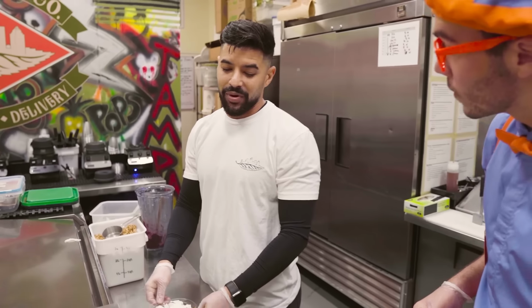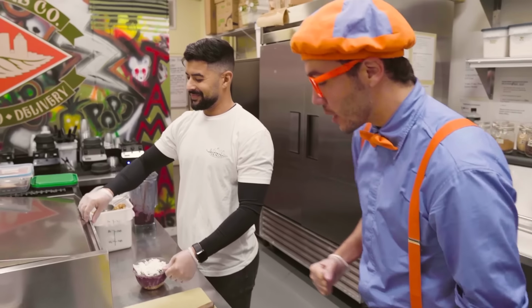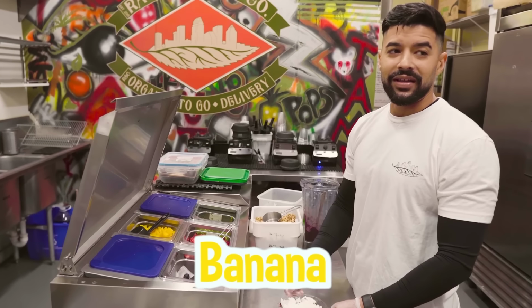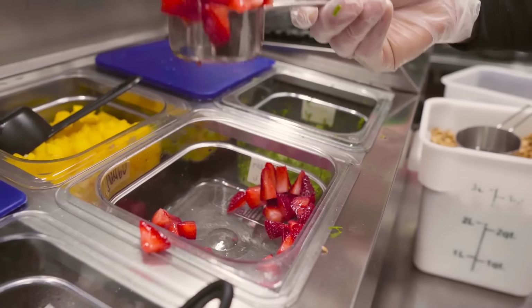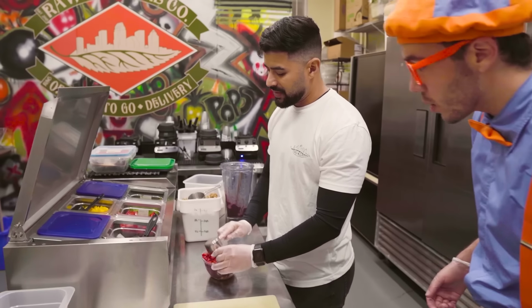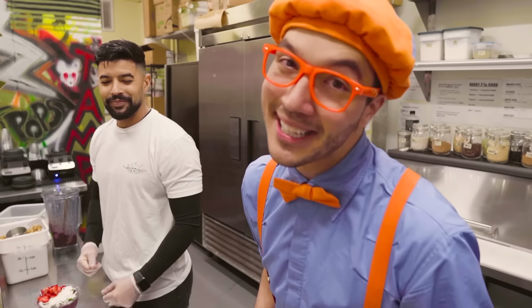Now, the best part. We gotta put our fruit on top. Yeah, I love fruit. So what fruits are we gonna put on it? I think we're gonna go with strawberry and banana today. Perfect, okay. All right, so get a scoop of our strawberry. We're gonna put that in here. That bowl not only looks healthy and delicious, but really, really colorful.